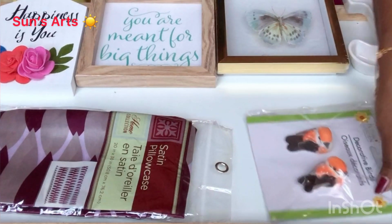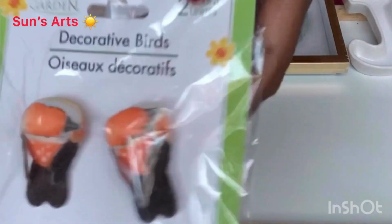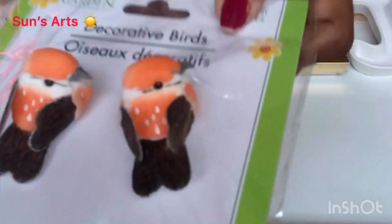So you're almost done. I got some 2 beautiful decorative birds. Aren't they cute? They're so cute. So I have a project in my mind that I'm going to do with these cute birds. Yeah, please look out for that.